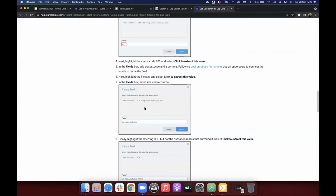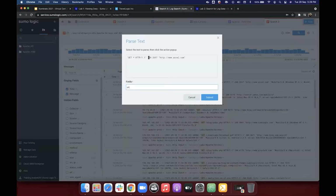The other data which I want to extract is the status code. So I will double click on the 200, or whatever status code you're finding in the log message, and click to extract this value. It converts itself to a star, so it's extracted. I'm using status_code.